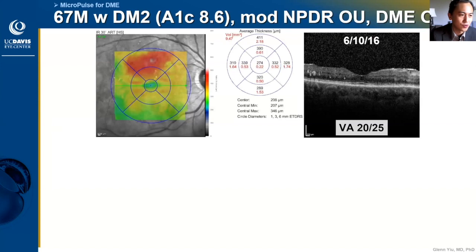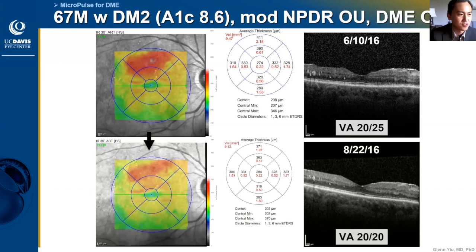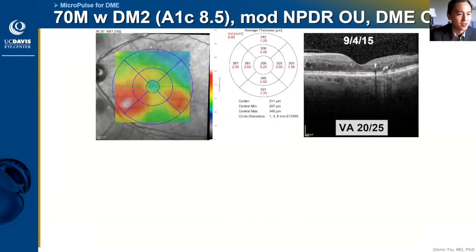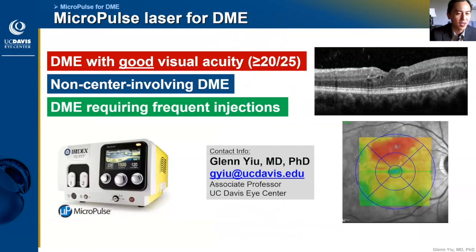Here's some additional examples. Again, an extrafoveal, good vision macular edema. After a few months, you can see the edema improve. And here's another example of one where, at least in one area, the edema improves quite a bit. So again, this is kind of my general treatment paradigm.